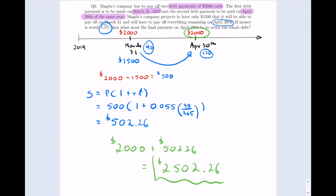There isn't anything else we can do because our focal date was April 30th. If we had to settle this on a different date, let's say somewhere over here, that would have been a little bit more annoying because we would have to move this $2,000 over to that focal date and then the $500 over to that focal date. Still not bad. But in this case, because the focal date lines up with the payment, we never had to move that $2,000. That is it for this question.